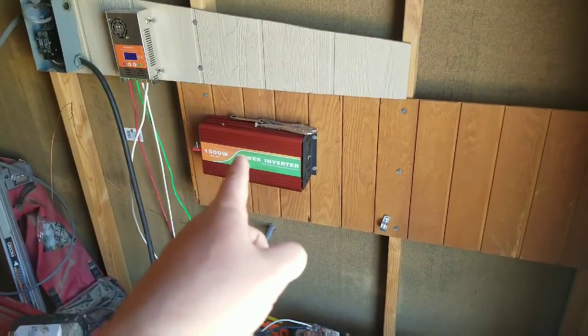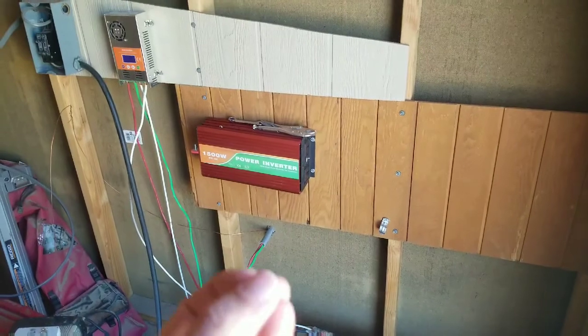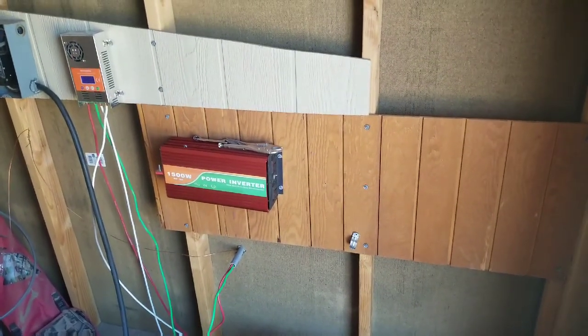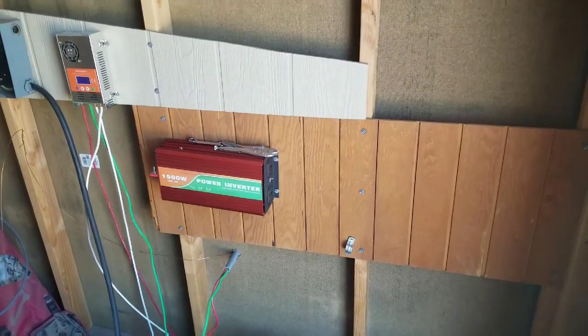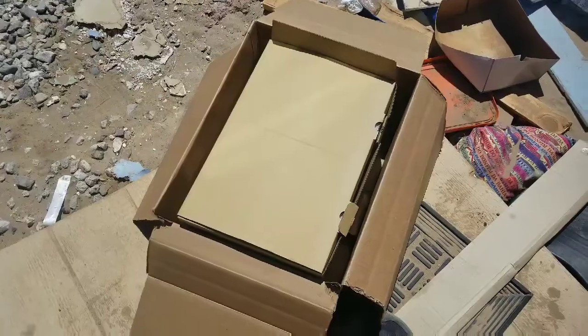The power will then be forwarded to a 24-volt inverter that is not going to be this one, but rather a new fancy schmancy one that my incredible dad sent me. Thank you, Dad. You really shouldn't have, but I ain't going to say no. I'll show you that inverter in just a second. All right, here's part three of our attack.